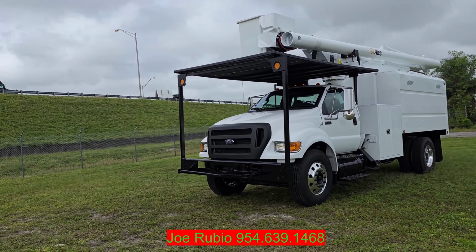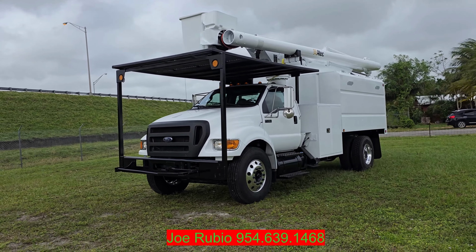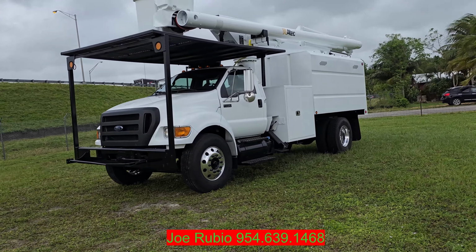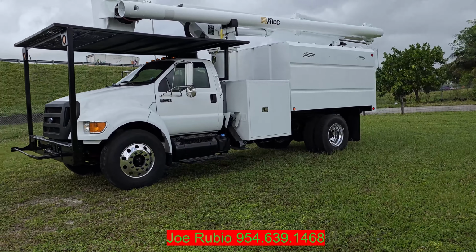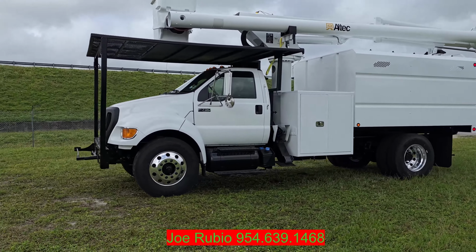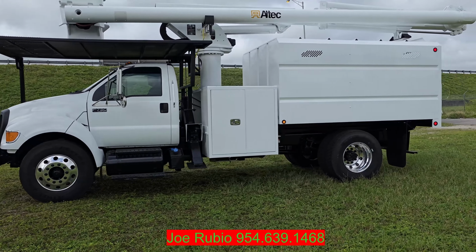This is an Altec LR756, 61-foot working height. This unit is under CDL, 25,999 GVWR. Again, under CDL, anyone with a license can drive this unit. It does have 53,000 original documented miles on a Cummins 6.7 liter.